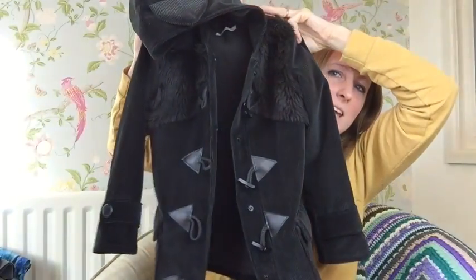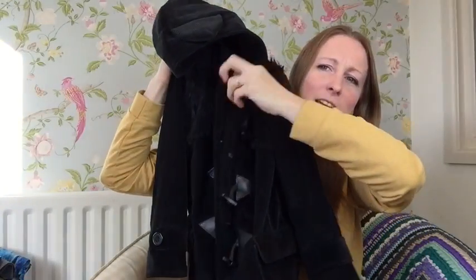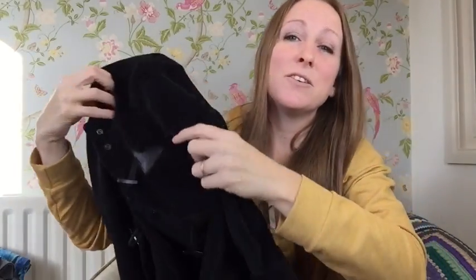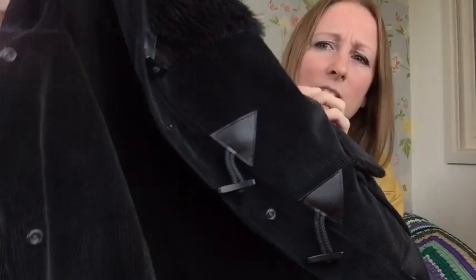And yeah, so problems I had with this pattern. So you can see here, there is a placket running all the way down the front and on both sides. And sorry, it's black. You're going to have trouble seeing this, but there are poppers on the placket of this jacket. And I have never put poppers in before.